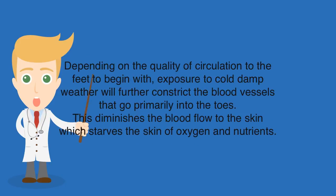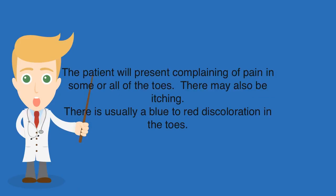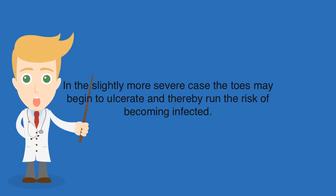Depending on the quality of circulation to the feet to begin with, exposure to cold, damp weather will further constrict the blood vessels that go primarily into the toes. This diminishes the blood flow to the skin, which starves the skin of oxygen and nutrients. The patient will present complaining of pain in some or all of the toes. There may also be itching. There is usually a blue to red discoloration in the toes. In the slightly more severe case, the toes may begin to ulcerate and thereby run the risk of becoming infected.